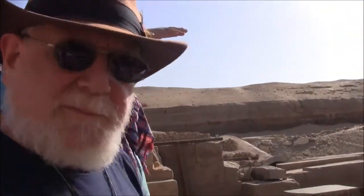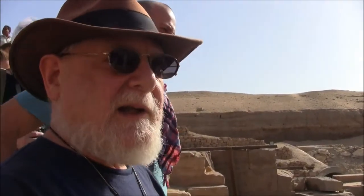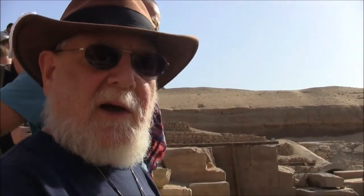Whenever you're ready, Dr. Mailer. Well, this is the Osirion at Abydos. It is behind the known temple, which they call the Temple of Seti. It was the Temple of Osiris. And amazingly, they date this temple to the same time period as the temple in front, which is impossible.